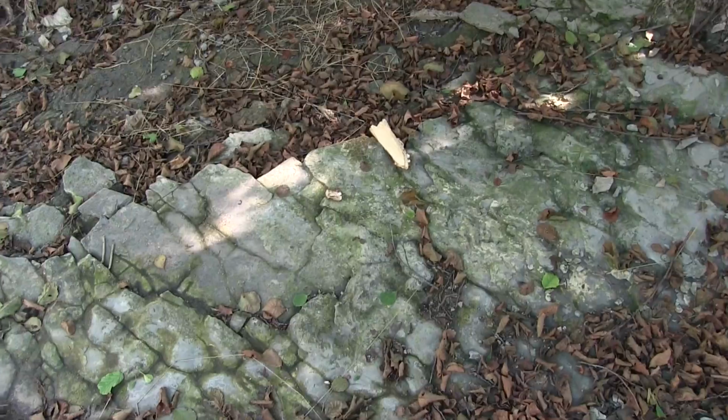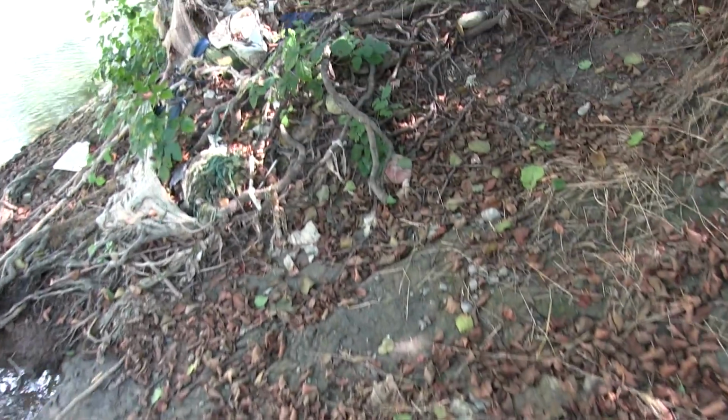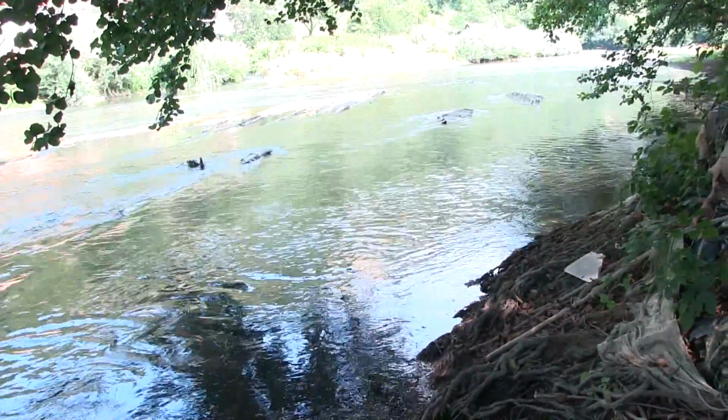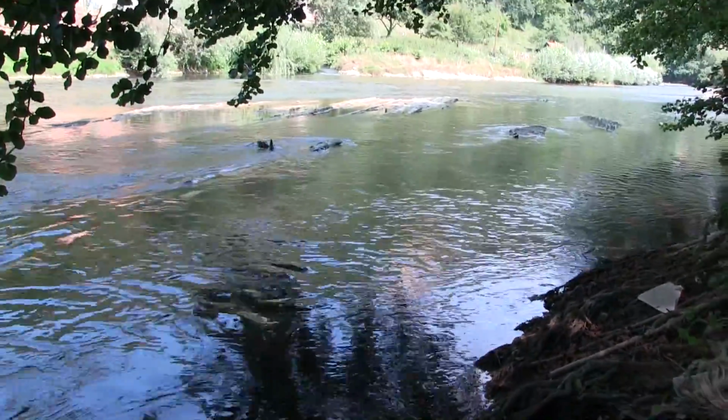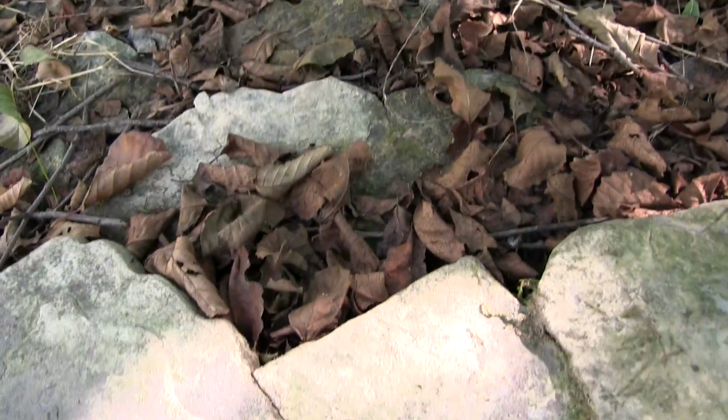And there's probably only one man on the planet who will deny that this river is built when I publish this. And you know who that is. And there's another layer right below that layer.